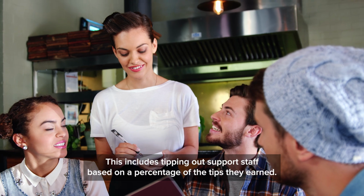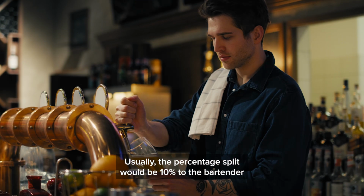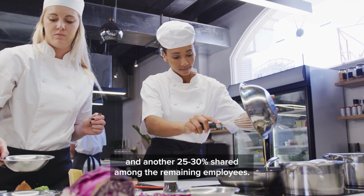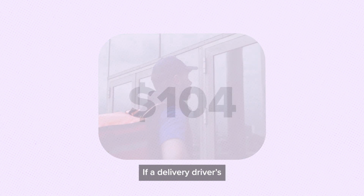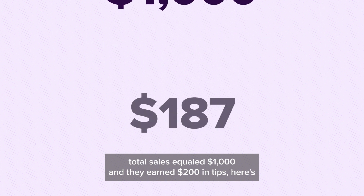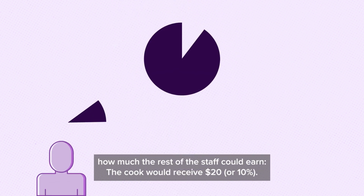This includes tipping out support staff based on a percentage of the tips they earned. Usually, the percentage split would be 10% to the bartender and another 25 to 30% shared among the remaining employees. Here's an example based on a to-go crew. If a delivery driver's total sales equaled $1,000 and they earned $200 in tips, here's how much the rest of the staff could earn. The cook would receive $20 or 10%.